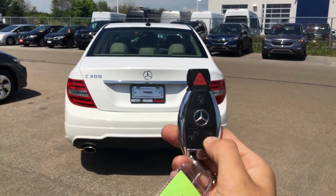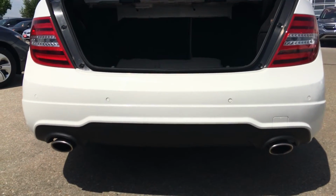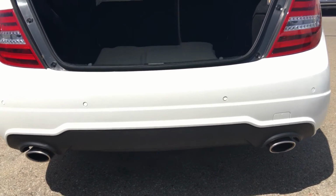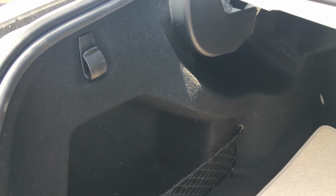So we're going to push and hold our trunk release. That opens up our trunk. Super easy and convenient. Now right below our parking sensors, guys, we have our chromed out dual exhaust that looks fantastic, super sporty. There's our beige carpeted mats we spoke of earlier. And look at this, they've even installed a cargo net for us. So you can put your cables, windshield washer fluid, anything you carry with you, emergency car kit, that'll be fantastically kept there. More stuff, you can simply install a secondary cargo net using these loops.